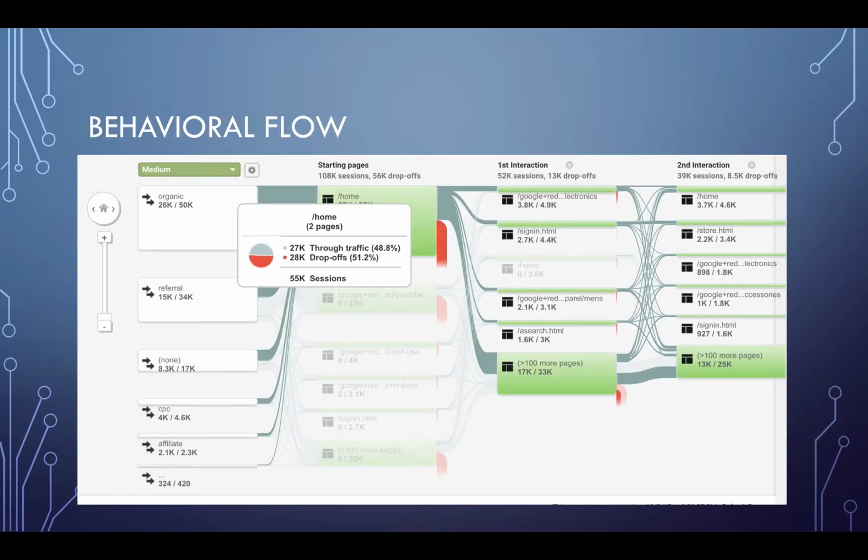The behavior flow report shows a good visualization of how people navigate through the website. In this report, you can see that 51% of visitors drop off the website after viewing just the homepage. Since the homepage is most consumers' first impression of the site, the store should consider new ways to gain the interest of their target market.